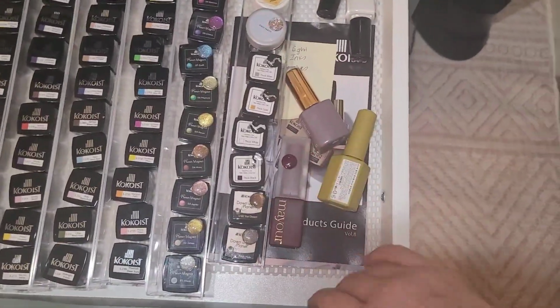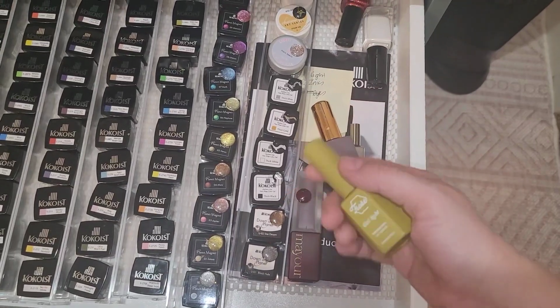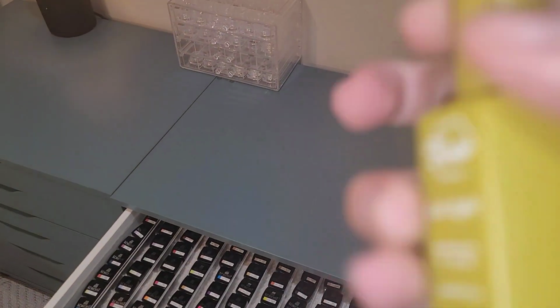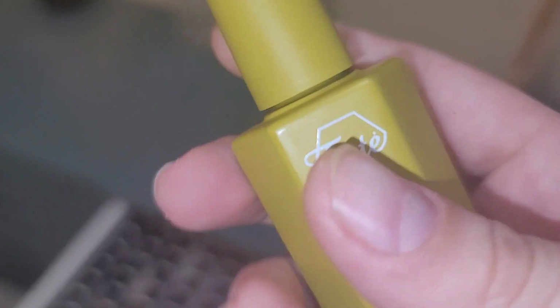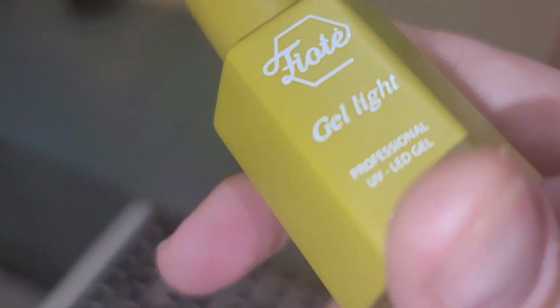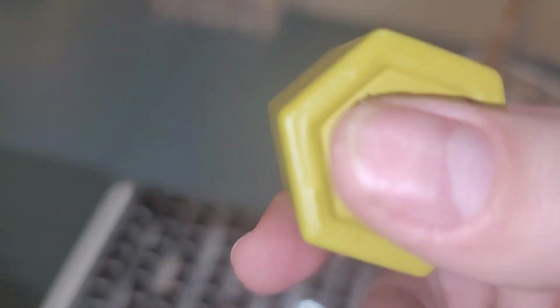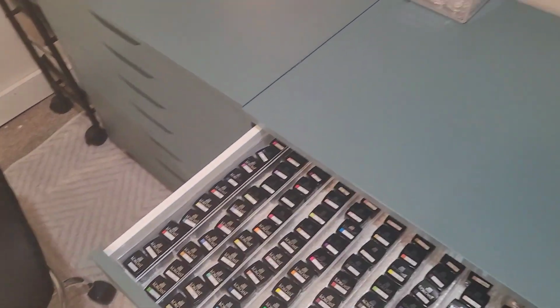But these are other polishes that I've tried. Like here's Mayor and Fiote. I did not like Fiote. It might just be this color. It might be a bad batch. This was not my vibe. I won't buy Fiote again. Zillabeau, if you want to send me Fiote to try again, I'll try it for free, but I'm not paying for it. This was Mayor.